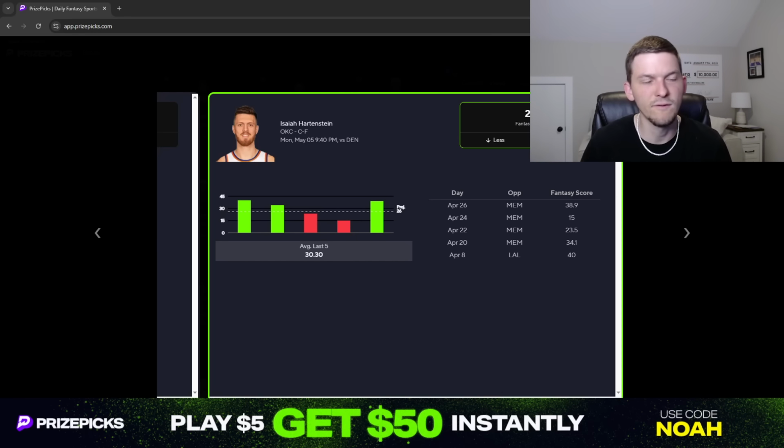But the minutes were pretty good for Hartenstein when these two teams played during the regular season. Both those games were with Chet Holmgren as well. If we're going to get like 25, 26 minutes from Hartenstein, which feels like a floor for him, I feel pretty good about him getting 26 fantasy points. Again, this is a guy that has shown an ability to be productive when he gets minutes. So far this season with the Thunder, he's averaged 1.21 fantasy points per minute. He's a guy that averages well over a fantasy point per minute.